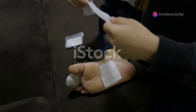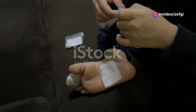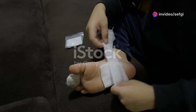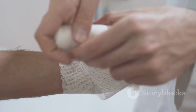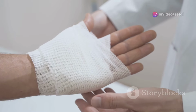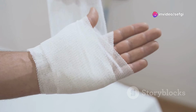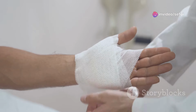It's important to take swift action by cleaning the wound, controlling the bleeding, and applying a sterile dressing. Over-the-counter pain relievers can also be taken to ease the discomfort. However, don't underestimate the situation. If the pain or bleeding is severe, if you haven't had a tetanus shot in the last 10 years, or if you see signs of infection, seek medical attention immediately.